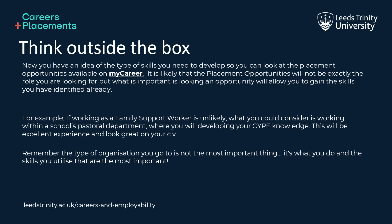But what you could consider is working within a school's pastoral department where you'll be developing your CYPF knowledge as you're working with children and young people. This will be excellent experience and look great on your CV. So think that the type of organisation you're going to is not the most important thing, but it's what you do there and the types of skills that you pick up there that are most important.